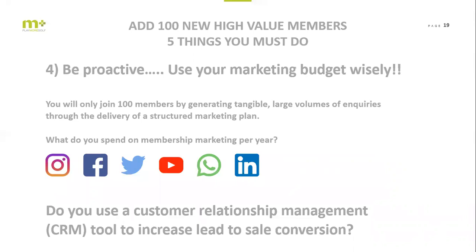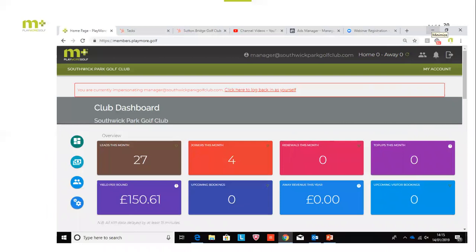We also use an efficient customer relationship management system to be able to convert those with the golf club from an inquiry through to a sale. We focus heavily on digital, but we also focus on traditional marketing methods as well, whether that's delivering banners, posters and flyers to each club that you can use, sometimes a bit of local press every now and again if there's an opportunity. We do lots and lots of activity to make sure that golf clubs are delivering some fantastic results. This is an example here of the CRM that we use.